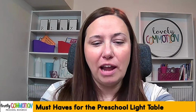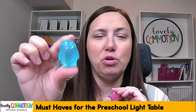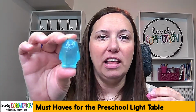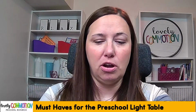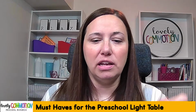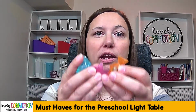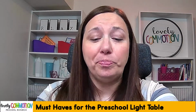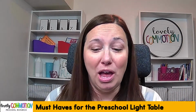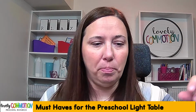And then this year I found some of these shaped ones. These were at Aldi's actually, believe it or not. You just kind of got to keep your eye out wherever you are. A little penguin guy and a star and a fish. And so these obviously are really great for sorting, especially at the beginning of the year, because they're 3 totally different shapes, right? And 3 totally different colors. So keep an eye out for those reusable ice cubes, because they work fantastic on the light table.